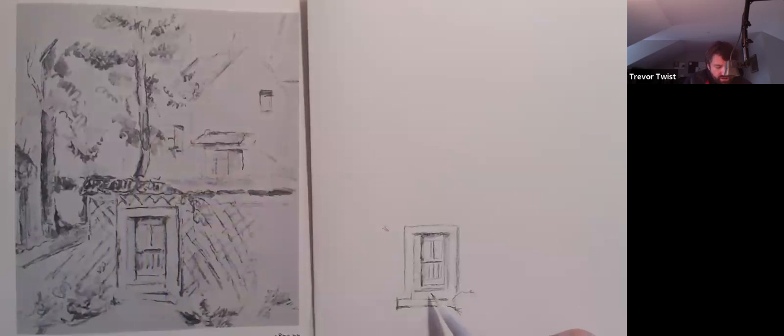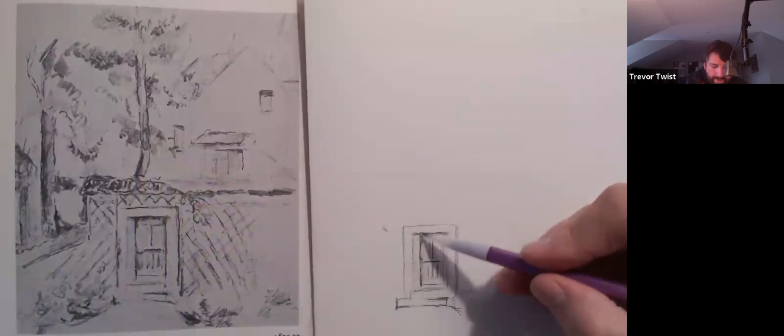The steps are so nondescript, but they're made up of verticals and horizontals. Everything that we've done so far, except for the bush, has been either a vertical or a horizontal. That's like the simplicity of it.